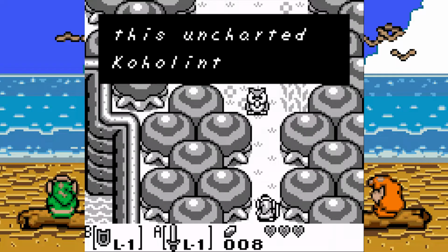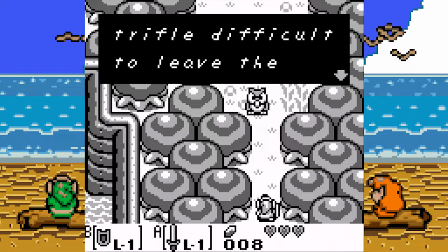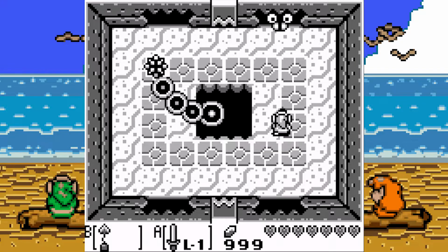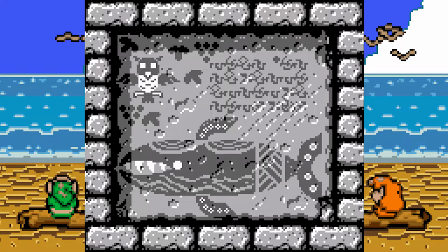You soon meet a talking owl who tells you the only way off the island is to awaken the Windfish that's sleeping in a giant egg on top of a mountain. You battle through the already obligatory 8 dungeons, defeating bosses that are referred to as nightmares. What an odd name for a boss.